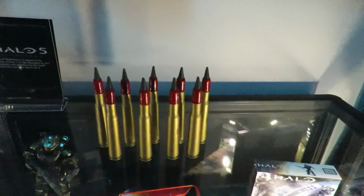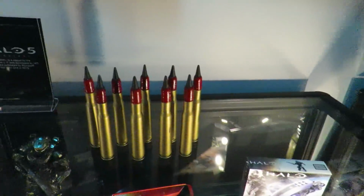Next up is a replica of Linda 058's Nornfang, which I know for a fact is full-sized as I helped fund its creation. Last year, myself and some other Halo fans commissioned the rifle as a gift to 343 to be displayed in the museum. I think you'll agree it's a sight to behold.